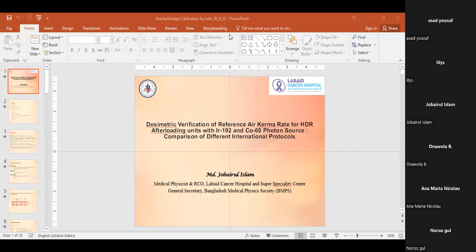Okay. There is a question in the chat box. At what distance are the ranges of low dose rate brachy, HDR, and medium dose rate defined? You can check the chat box for the question here. At what distance are the ranges of LDR, HDR, and MDR defined?